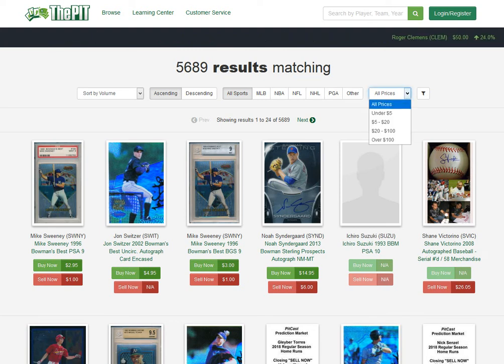So one thing about the pit, just sort of like on eBay, you can actually sort cards by certain price points. So you can look for cards under $5, $5 to $20, $20 to $100, and over $100. So my answer to you is that you really can spend as much on sports cards as you have disposable income.